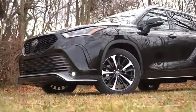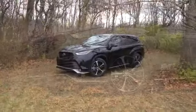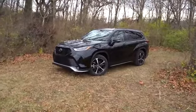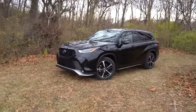But that pretty much rounds out the performance segment of this review, you guys. Let's now go ahead and take a look at the exterior of our brand new 2022 Toyota Highlander. All right, so here she is, you guys, the new 2022 Toyota Highlander, finished in Midnight Black Metallic. Just got it washed up. It looks pretty dang good, I gotta be honest.